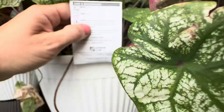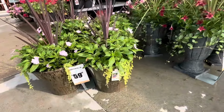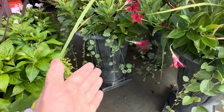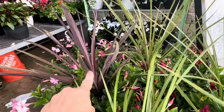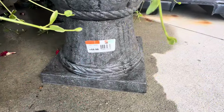Beautiful, beautiful colored foliage. Beautiful annual combination planters right over here. Loving this legacy urn. Mounding, they are beautiful, gorgeous centerpiece flower in the center as well. Look at this burgundy colored one. The asking price for the legacy urn number 16 size is $69.98, and I wanted to zoom in to show you how beautiful the pattern is on the urn itself. Beautiful bright green color foliage.